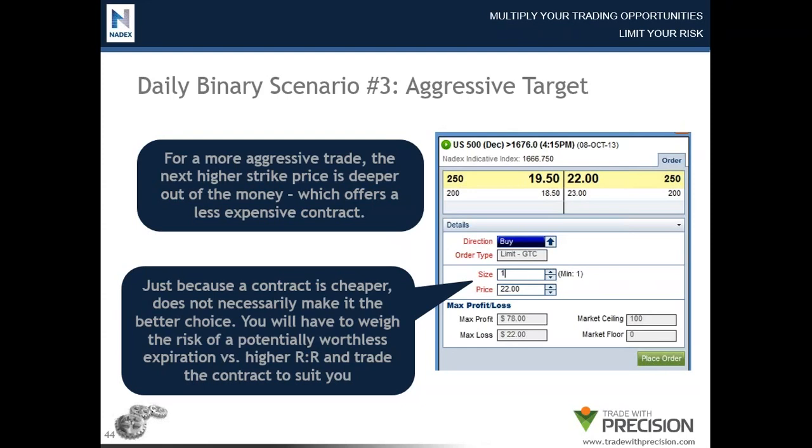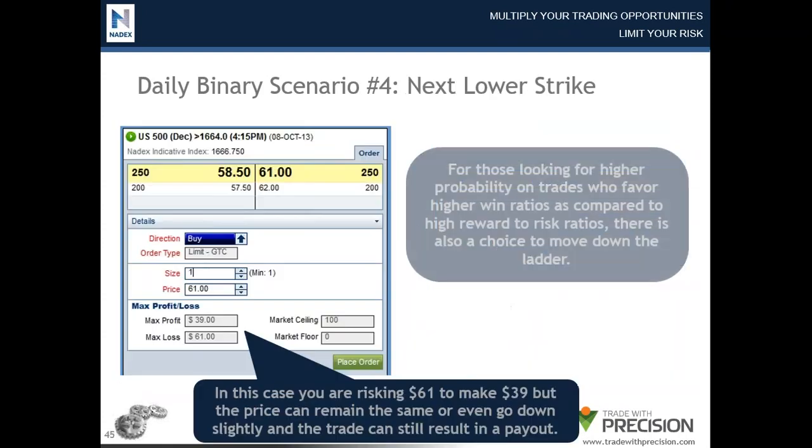Obviously, the further out, the cheaper the contract is to buy, but you need to think about the likelihood that it's going to expire in the money. The reason why it's cheap is because there's less likelihood of the market expiring in the money at that time. So you need to be very convinced in your decision that the market needs to move from here, and that it's going to do so in the next 16 hours.